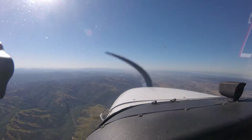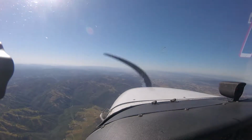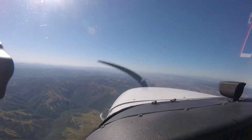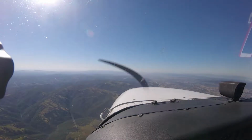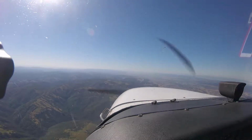NorCal approach, Cessna 428 Foxtrot. Alright, sir, let's see if we can hold at 5,500. 5,500. Just let it pump up a little bit. Foxtrot, NorCal approach, Roger. San Jose altimeter 2997. 2997, 428. Gotta get my act together on that trim. Polaris 930, reduce speed to 210. Reduce speed 210, Polaris 930.